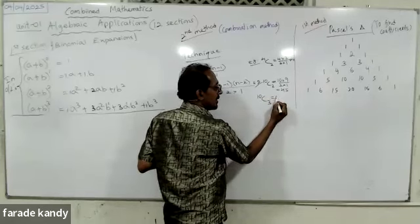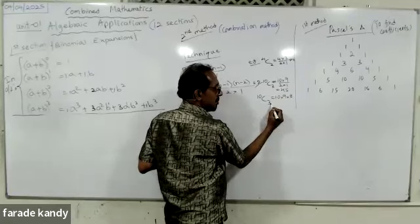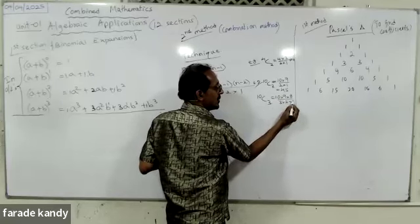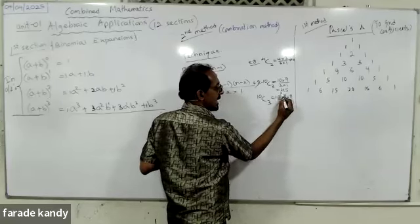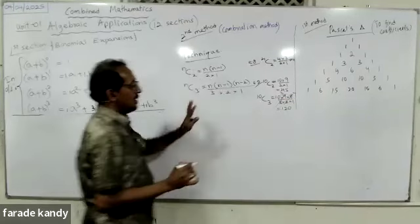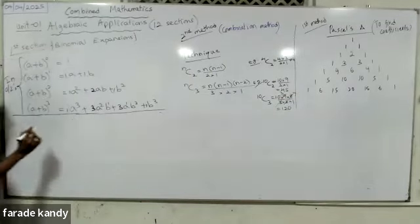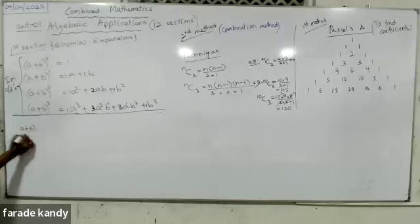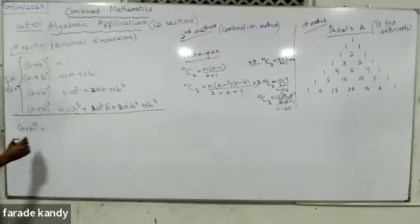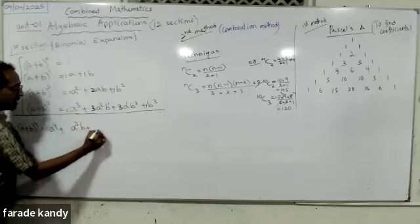Try, students, 10C3. What? 10 into 9 into 8, three numbers starting from 10. Down, always 3, 2, 1. So you can cancel and get 120. Now keep this one. Now we are going to expand others. Now don't write a plus b to the power 4 using that technique; I am going to write down this second method. See my method. A4. This is what you learned today.